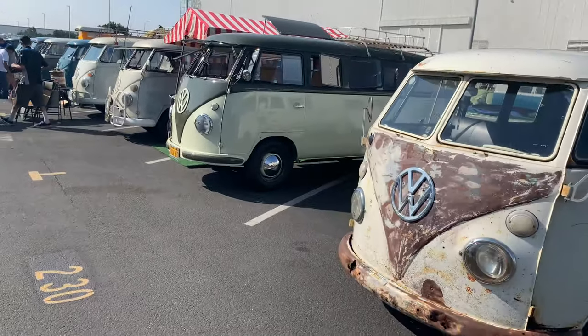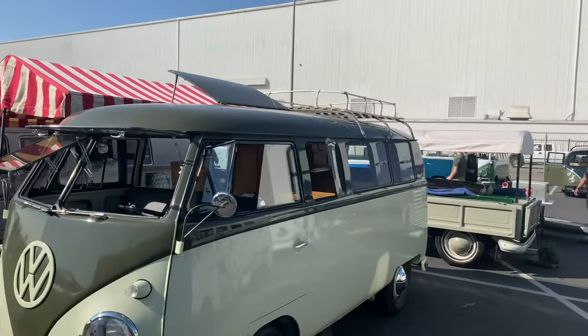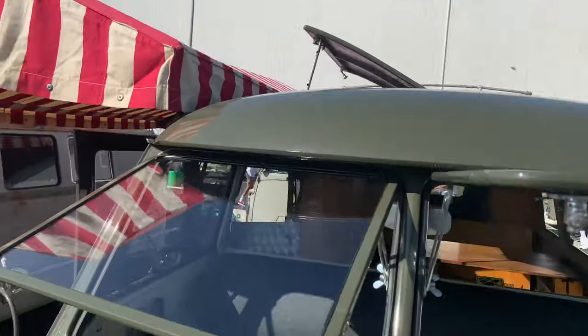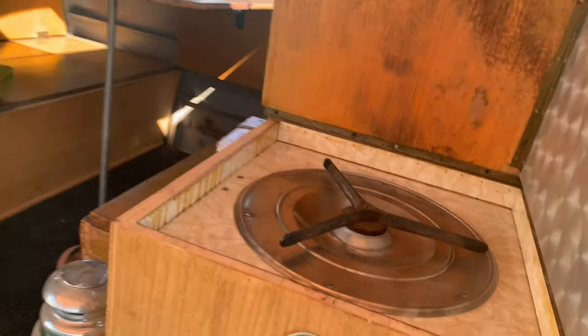We're not going to go walking through people's swap spaces. I don't think they'd appreciate it too much. Check out the little hatch on this one for getting in and out. Kind of a neat detail on this bus. Look at that, the old paneling.